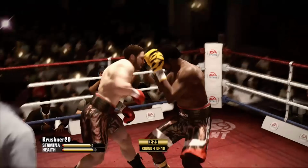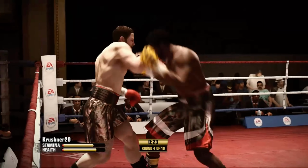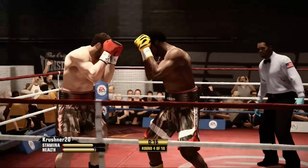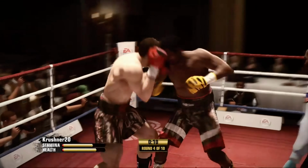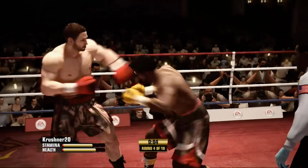Targeting that straight left hand. Crusher's doing a nice job being comfortable on the outside. A little something for his opponent after getting tagged. The Lion's lack of defense, especially when it comes to getting away from that right hand, is really costing him a lot here.